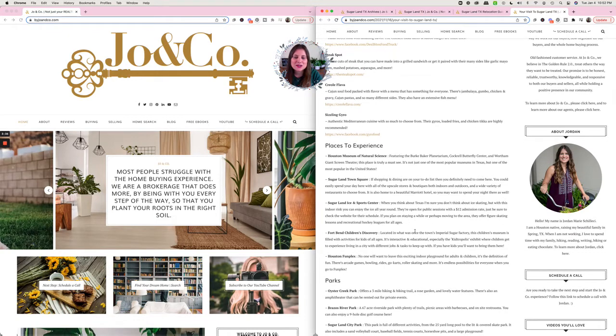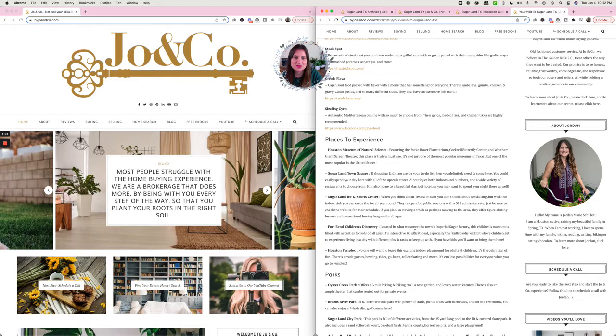So places to experience. You have the Houston Museum of Natural Science, and I've been here a lot. There's even a planetarium. I used to live on that half of town. I don't live over there anymore, but it's definitely a fun city and a fun area to explore. So I really love this museum.